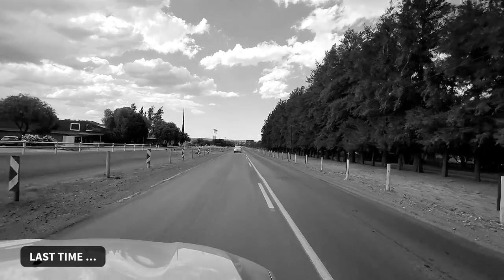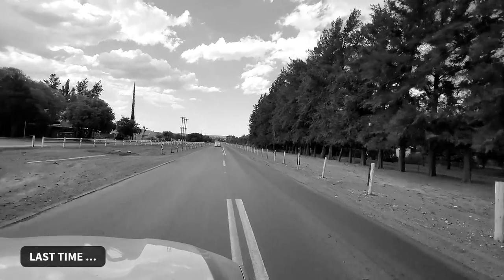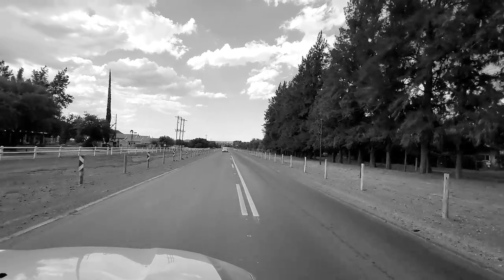Orania is growing. I am very happy that I finally got to see Orania. Yeah. Really.